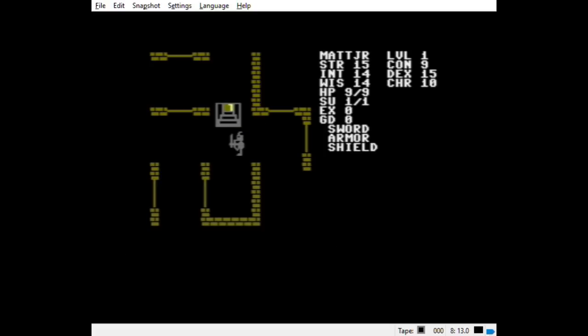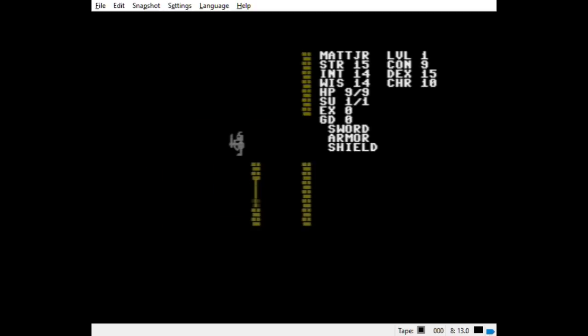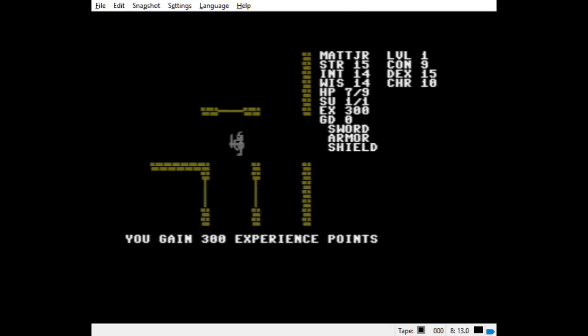There we go. See some gold. Return to pick it up. Get away from that damn stairway. It's like he's glued there. Oh, pretty good looking walls there. Oh, there we go. Minotaur. I think a nice looking Minotaur. I'm able to recognize what that is. Good graphics. Let's see. Basically, I'm just fighting, evading, or casting.